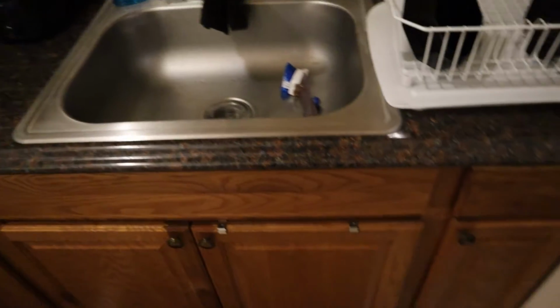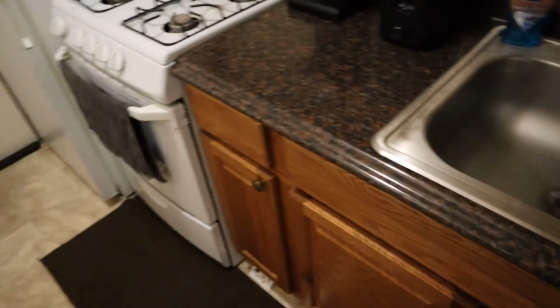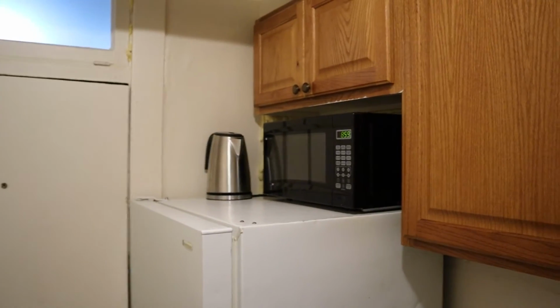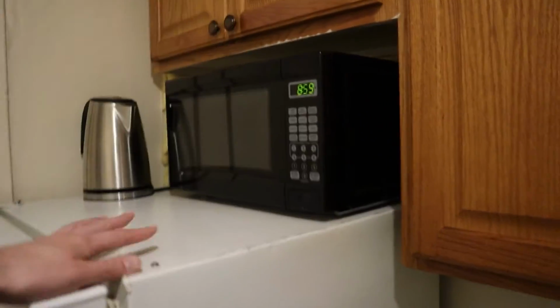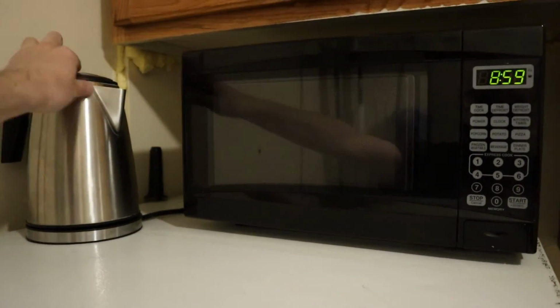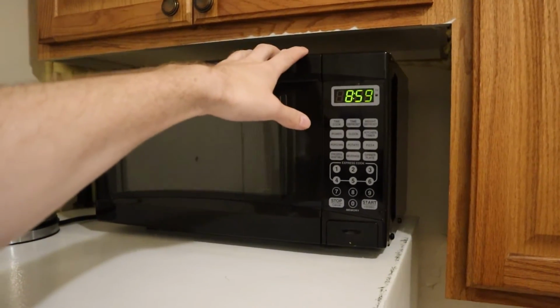And then there's actually plenty of cupboard space, surprisingly. I mean, it could be better, but for the space, it's not too bad. And then we've utilized the fridge as another counter space. So I got a water boiler and a microwave. Yeah, that's what they call them, right?